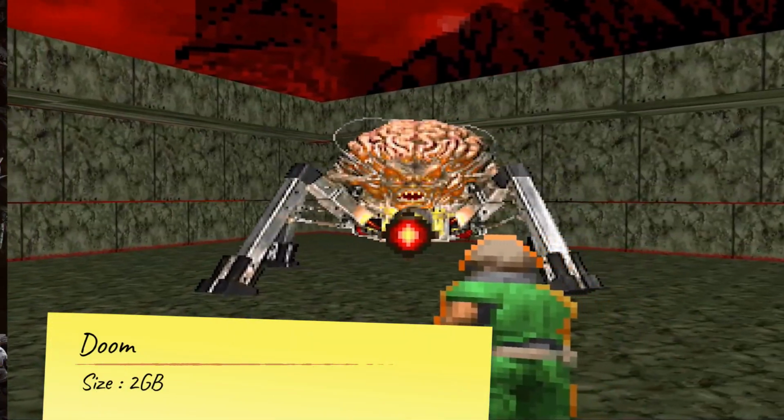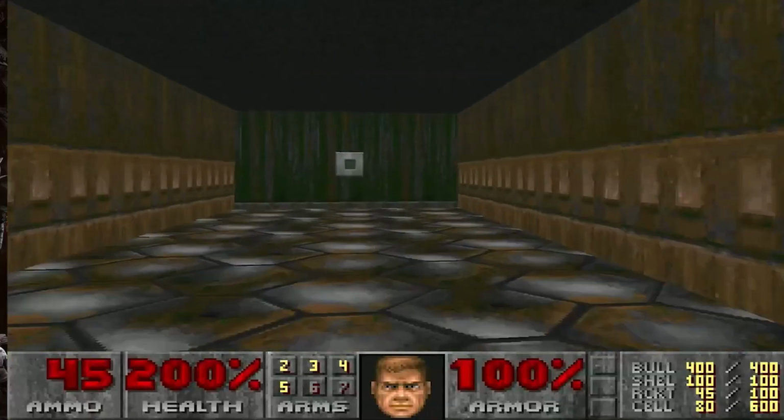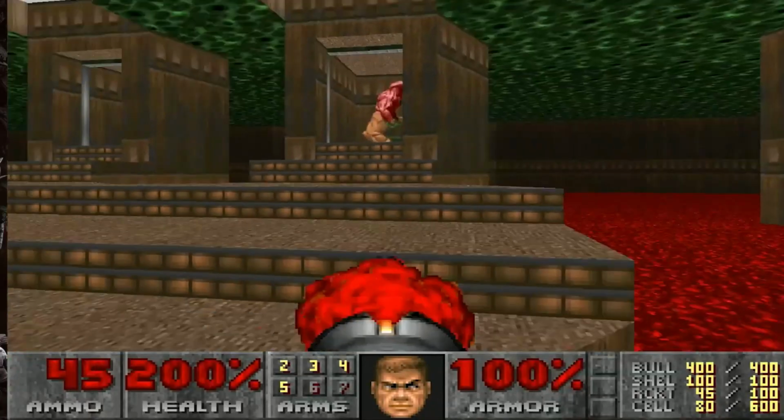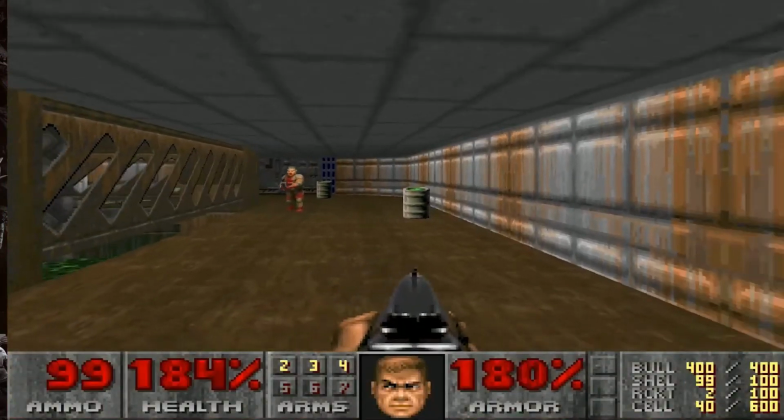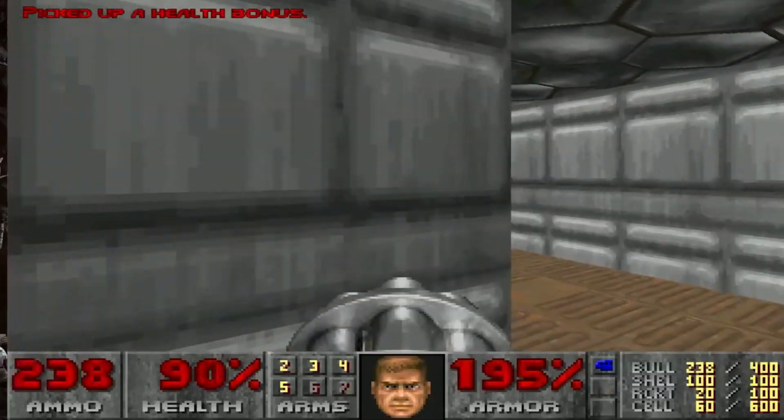At number 18, Doom, one of the best controller-supported Android games. And thankfully, the touch controls are no slouch either. Doom is a timeless classic and is considered the father of FPS games. Essentially, it's the game that defined and revolutionized the entire genre.